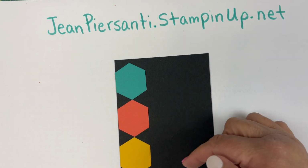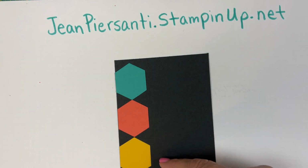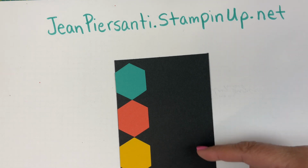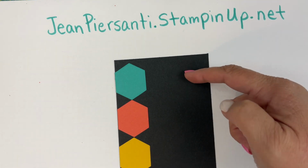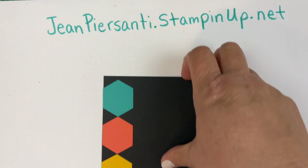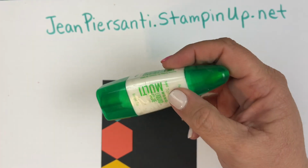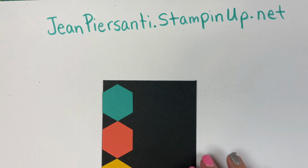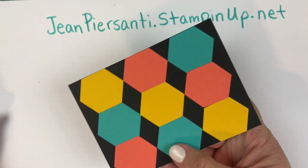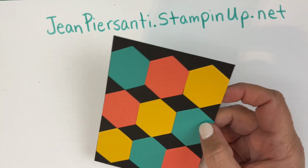So on this line, I'm going to put a yellow, and then a Calypso Coral, and then the Bermuda Bay. And so then on this line, I'm going to put the Calypso Coral, the Bermuda Bay, and the Crushed Curry. So it's going to make a nice little sheet. And all I do is I put them down with glue, and it ends up like this. Isn't that cute? So you can use that card just as is, but I like the honeycomb look of it.